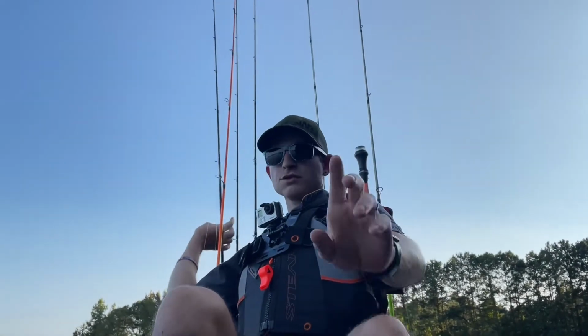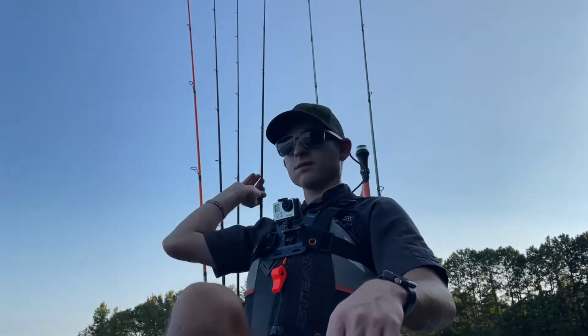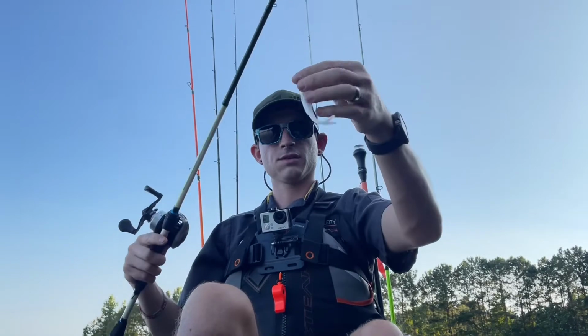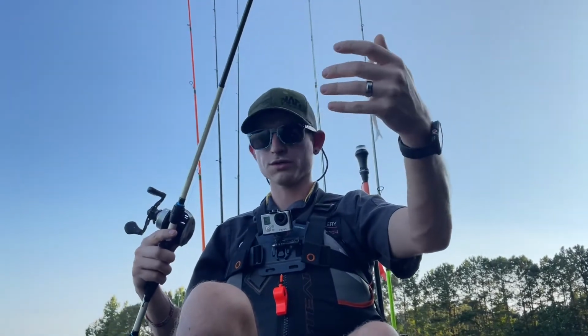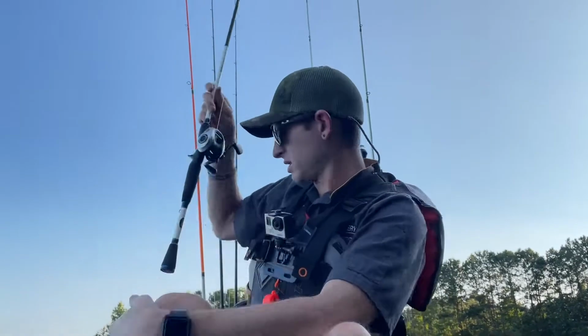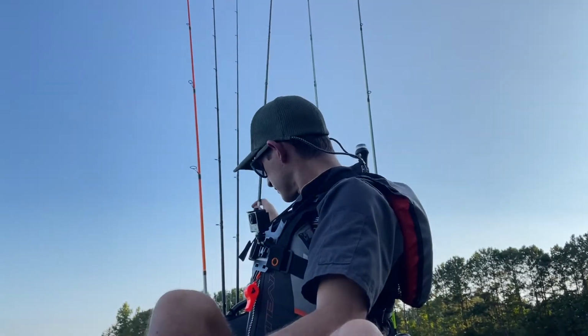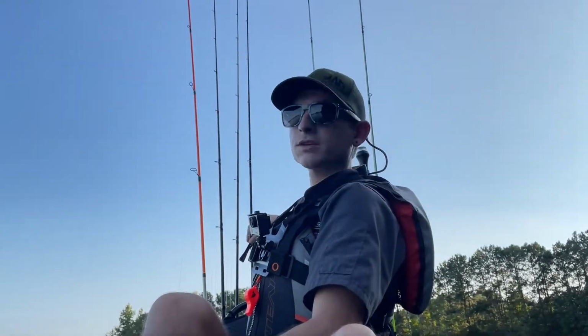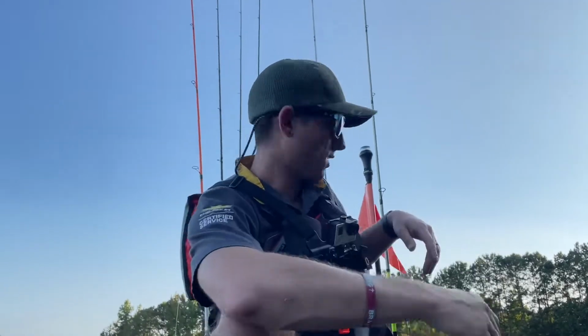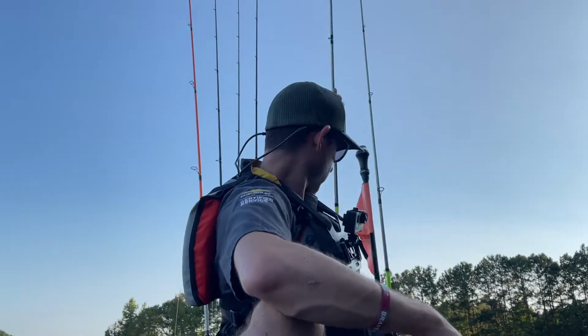Chatterbaits do really good. Jerkbaits are amazing right now. Also a Fluke. You're just gonna toss it out there and work it just like a jerkbait. Pop it, pause it, pop, pause, just switch it up. I've already got bitten on that. And don't be afraid to get that Fluke at the top of the water. I actually got bit when it was at the surface in 10 foot of water, so they will come up and get it.